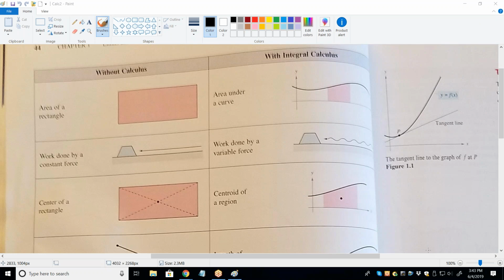When it's compressed. Okay, without integral calculus, we can figure out the area of straight-edged objects, like rectangles and triangles, or the volumes of cubes or rectangular bricks, anything that doesn't have curves in it. We can also handle circles and spheres, but that's about it, because we know their geometry. It's that you have to have this concept of limits to be able to deal with curves.